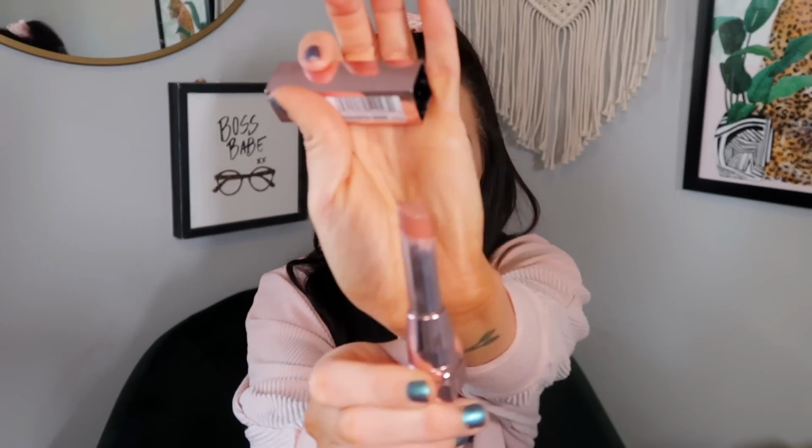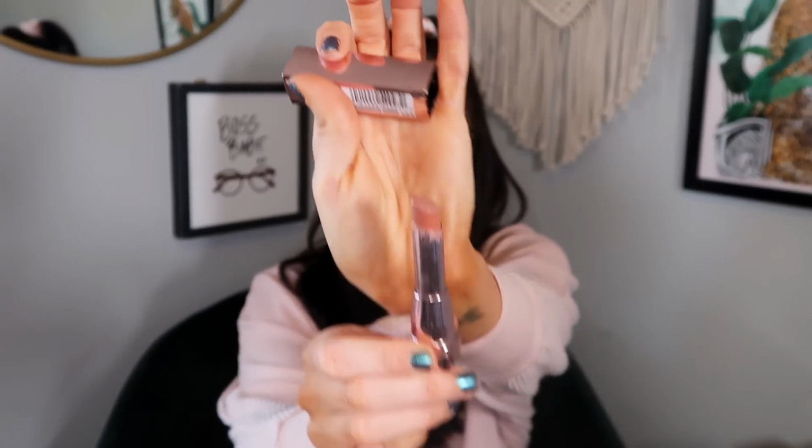So I've got 3 more months left to finish up this much more. I can do it. It is such a beautiful color. And honestly, these two would pair really nicely together. This is a lipstick that I will repurchase when I finish it. It's just so beautiful. It layers so nicely on top of basically anything. And it's so comfortable on the lips.